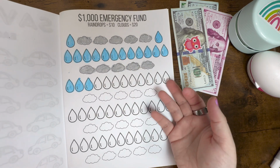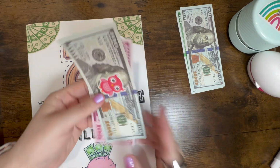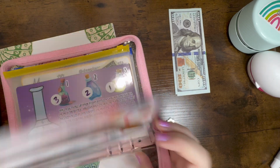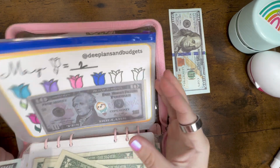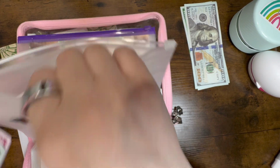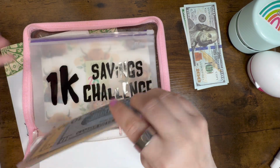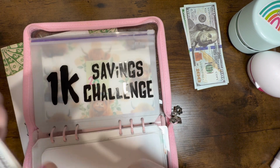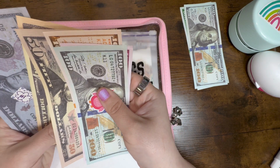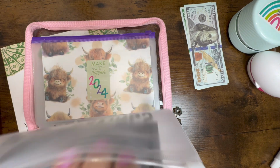That makes me feel like we're almost halfway. I don't think we are, but let's get the binder out and see. All right, if you like this envelope, this is actually from Spooky Budgets. It's actually for a different challenge, but because it's $1,000, I'm just using that for this challenge. So 1, 2, 3, 50, 60, 70. So 370. So we're almost halfway there, and that's good.